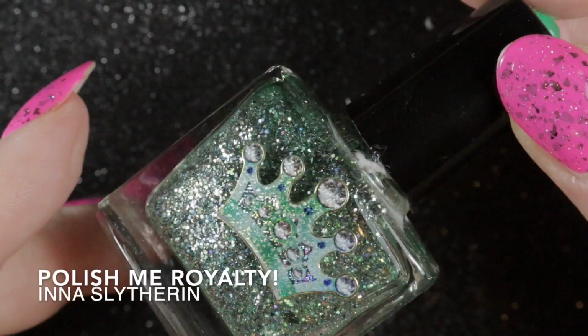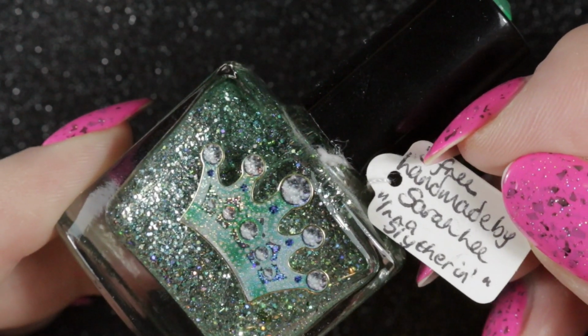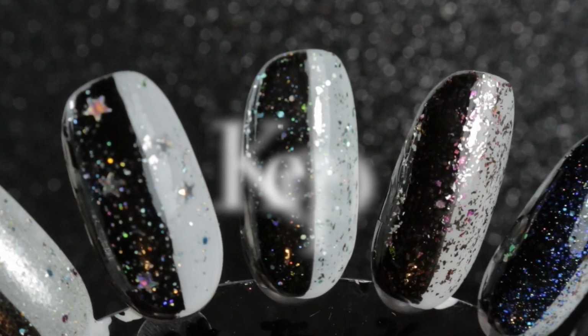Then we have Inner Slitherine. As you can see, I did used to buy a lot of Polish Me Royalty polishes, and this is a lovely green holographic topper. I will be keeping this one.